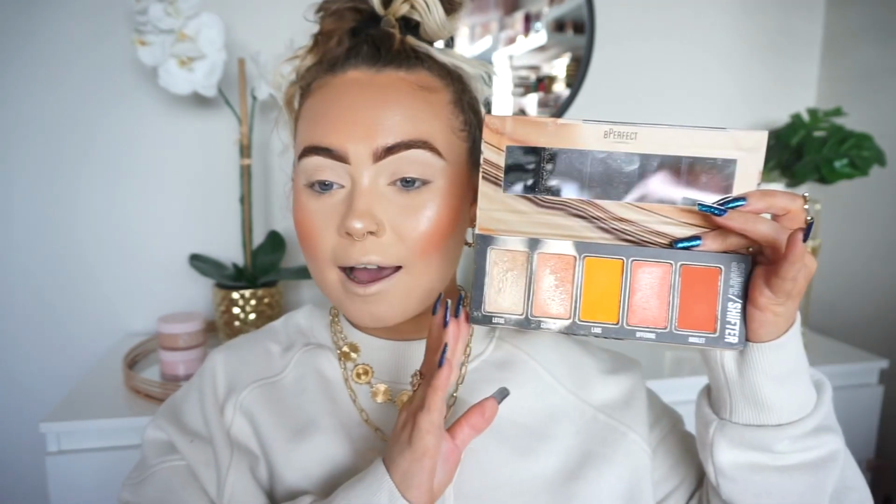So I'm going to be taking the Shapeshifter palettes from Be Perfect Cosmetics. These are two palettes. These are also beginner friendly, I feel, because you basically have everything you need to finish off your base makeup in here. This top part here is bronzers and contours, and we also have two wee setting powders or brightening powders. In the other wee bit, the bottom, we have highlighters and blushes.